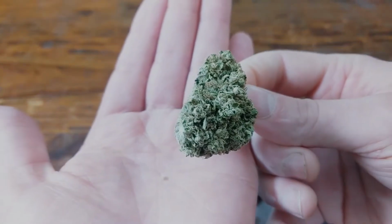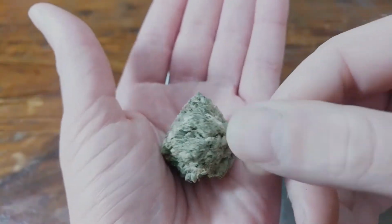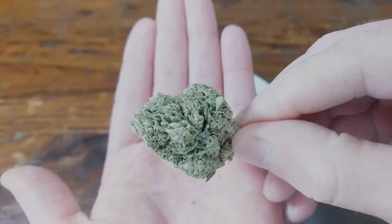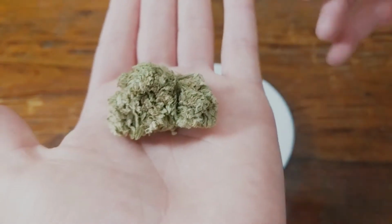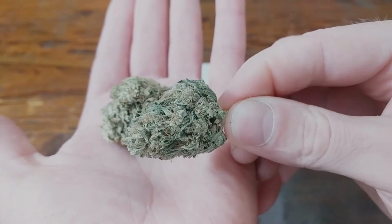I will say though, it's not an unpleasant smell. I've had some CBG bud in the past that had a sort of musty quality that I personally found off-putting. These just smell more woodsy and herbal than anything else. As far as appearance goes, they look great. Nice, fluffy, light green buds with these amber colored hairs.